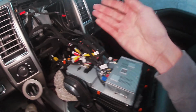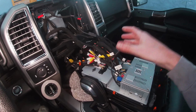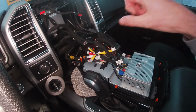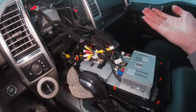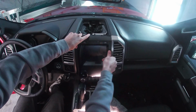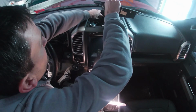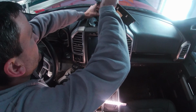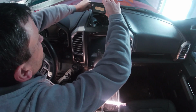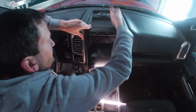Everything plugs in place. I know it looks complicated. It's not, because everything can only go one way. There are tons of connections you aren't going to use, but everything that you do need to use, it only goes one way, so you can't really screw that up. It just looks a little scary, but it's not scary. This up, we'll reconnect our speaker. Like so. Drop this guy back in.